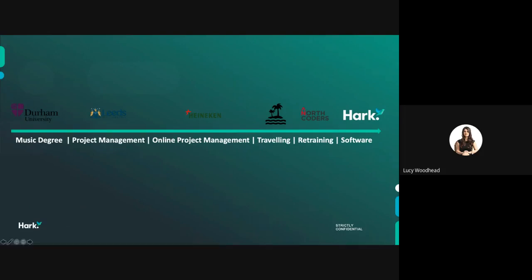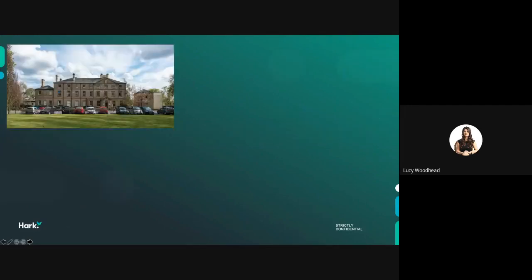So on a day-to-day basis, I'm coding new features, whether that be a search bar or some new buttons or something like that. So I personally find that really interesting. And I'm also going to explain a little bit more about life at Hark, just to emphasize how much I like working in the technology area. So this is the building that I normally work in, obviously not at the moment.